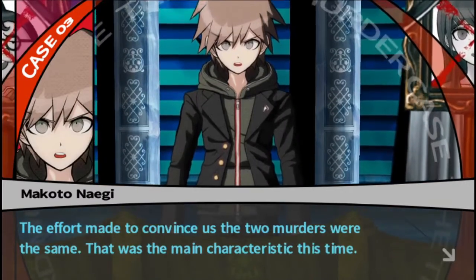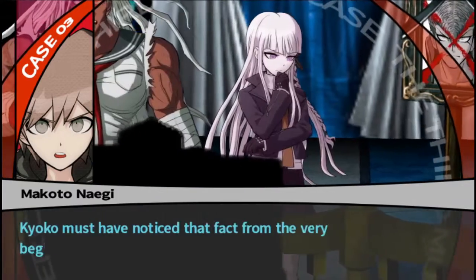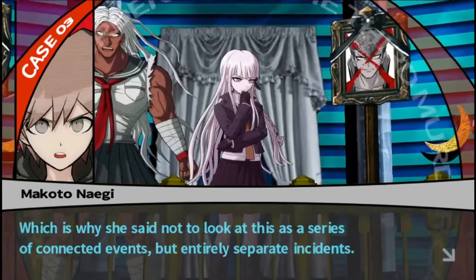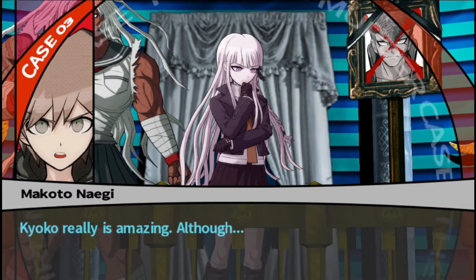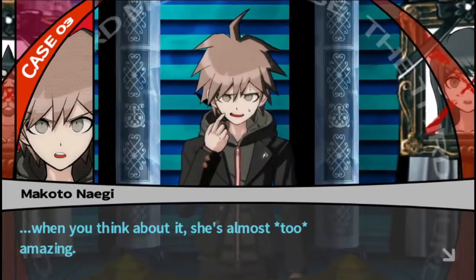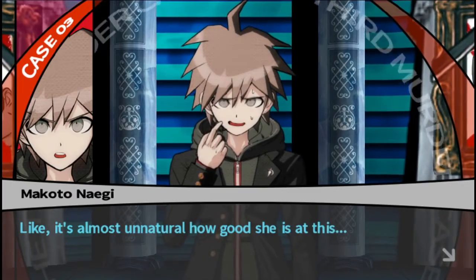The effort made to convince us the two murders were the same. That was the main characteristic this time. Kyoko must have noticed that fact from the very beginning, which is why she said not to look at this as a series of connected events, but entirely separate incidents. Kyoko really is amazing. Look who's calling the kettle black. It's almost unnatural how good she is.